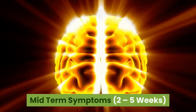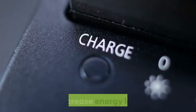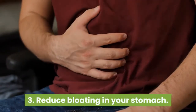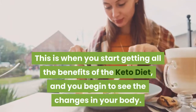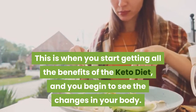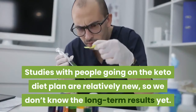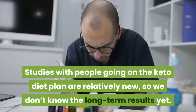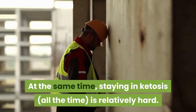Midterm symptoms, 2 to 5 weeks. 1. Reduced brain fog. 2. Increased energy level. 3. Reduced bloating in your stomach. 4. Increased weight loss. This is when you start getting all the benefits of the keto diet, and you begin to see the changes in your body. Long-term symptoms, 1 month, forever? Studies with people going on the keto diet plan are relatively new, so we don't know the long-term results yet. At the same time, staying in ketosis, all the time, is relatively hard.